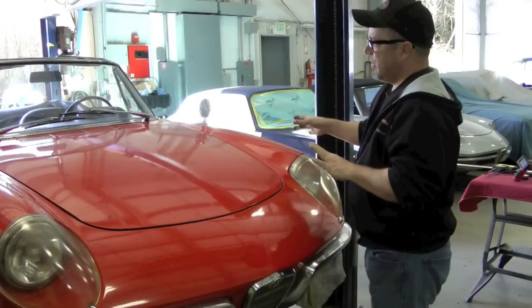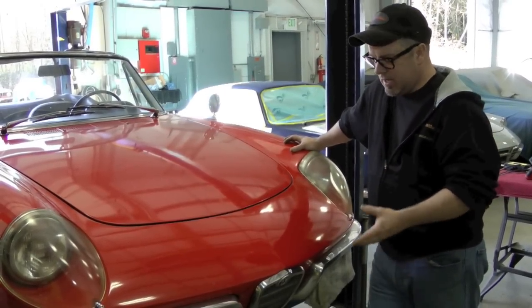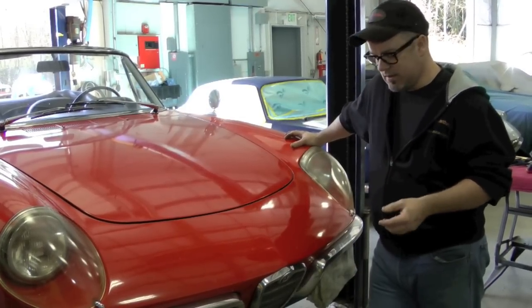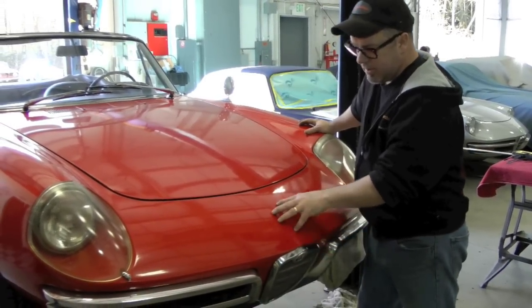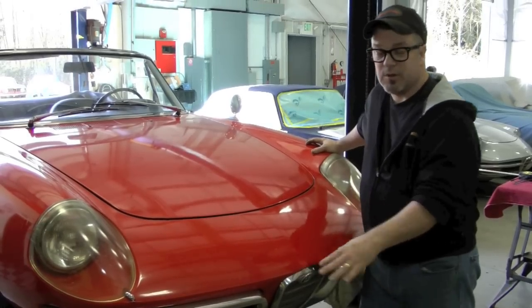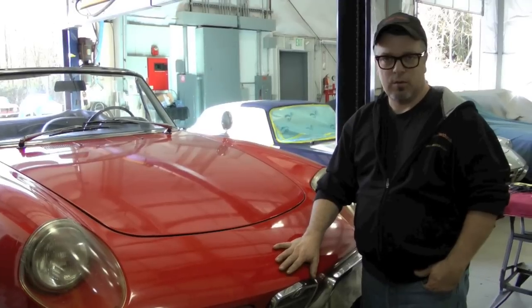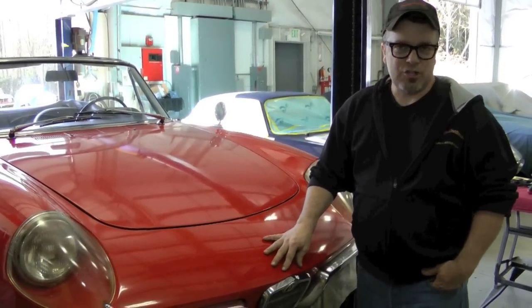And also on some of these Alphas, there's subtle little differences between the years, and you should be fairly familiar with what those differences are if you're looking to invest in one of these. For example, on these early cars, there's a real subtle bump right here. I can't tell you how many times these cars come into the shop and that has been perfectly smooth. It's not uncommon the front end of these cars have been hit because they sat so low. And it's always called a parking lot or a garage hit, okay?